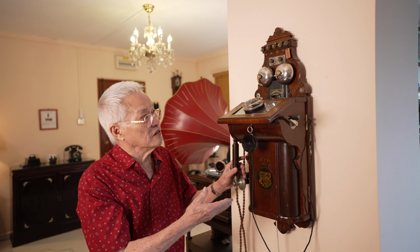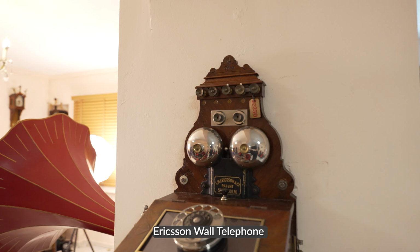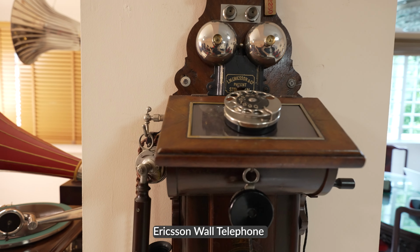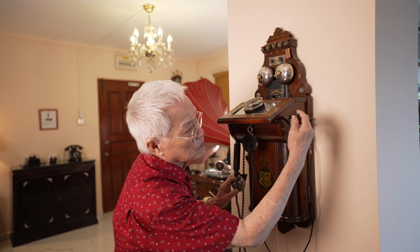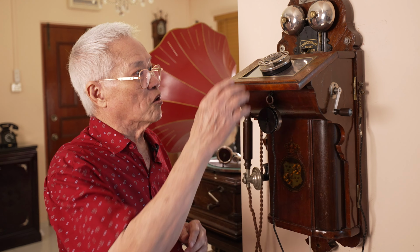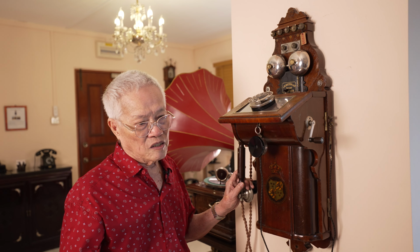This is another very bulky Edison war phone. It was made in the early 19th century. Originally, all phones were made without the dial. We have to use the crank here to alert the telecom staff, if you want to make a call, to conduct the call for you. So with the installation of this, we can now use it for our modern days.